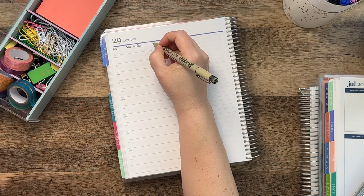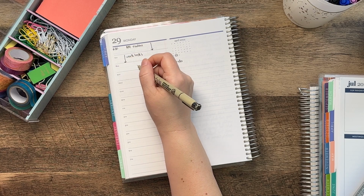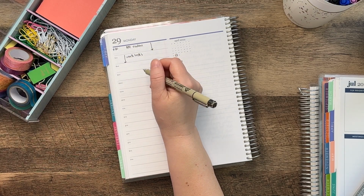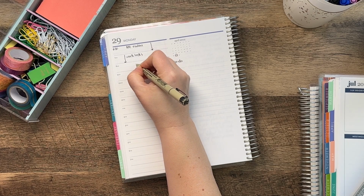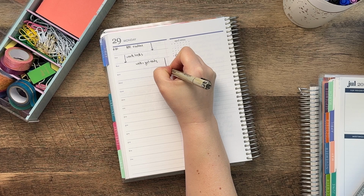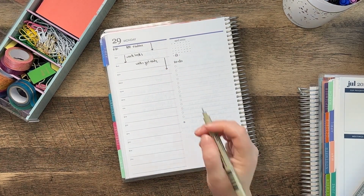Okay, so I did my AM routine and then I did my work tasks here. Right now I am doing my planning, which is typically part of my AM routine, and it will take me a little bit longer, but I'm hoping to do a walk and get ready here. We'll see. It's 8 o'clock already. I'd like to go for a long walk because it's nice out this morning.